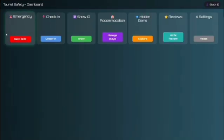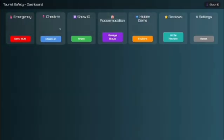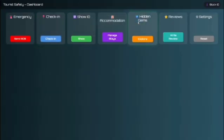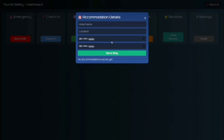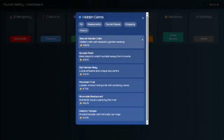Here comes the tourist dashboard that contains multiple cards. The emergency card is used to send an SOS or alert to the emergency contacts and nearest authorities for the tourist, and the tracking card is used to track the exact live location of the tourist along with the latitudinal and longitudinal distances. The show ID card is used to show the digital ID information about the tourist, the accommodation card is used for managing the hotel or stay details of the tourist, and the hidden gems card is used to discover the local attractions.